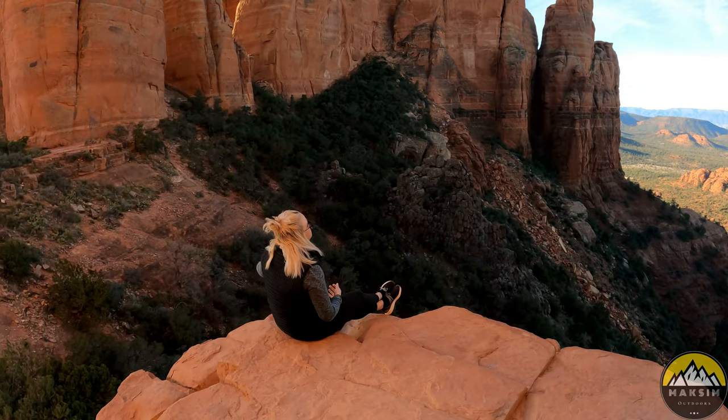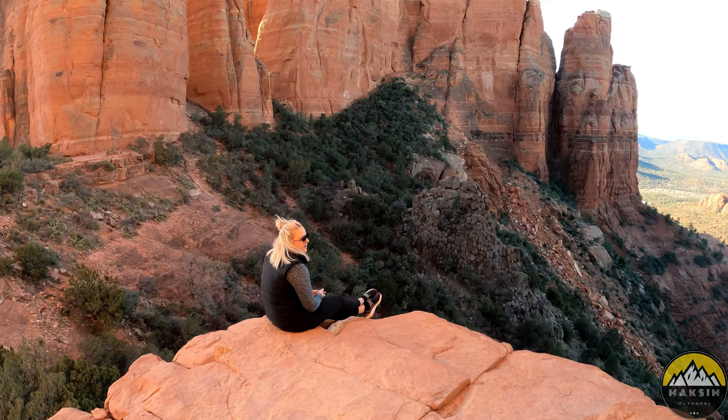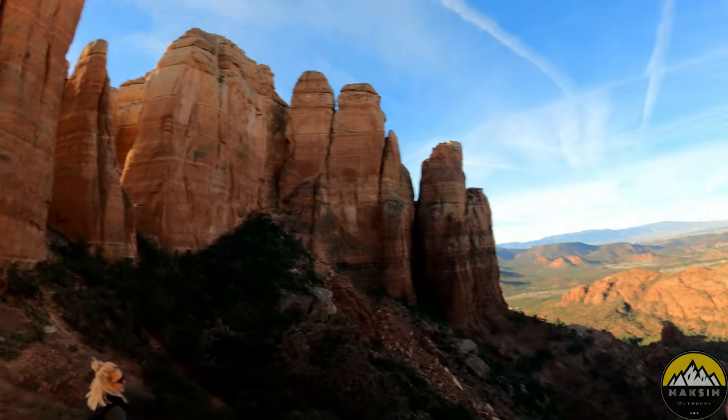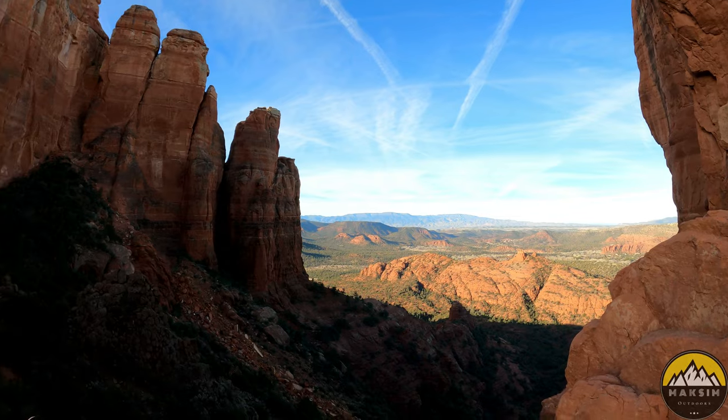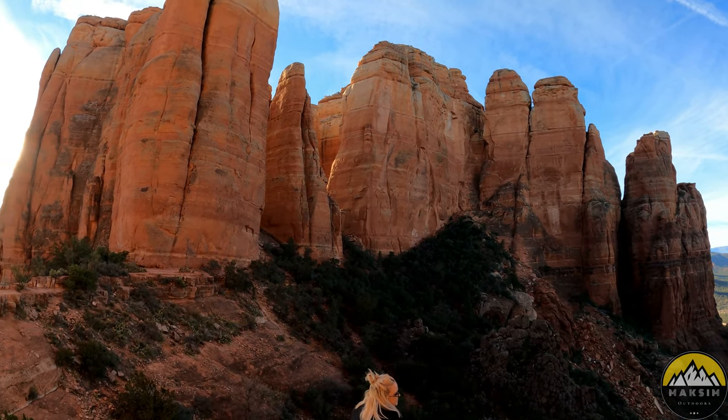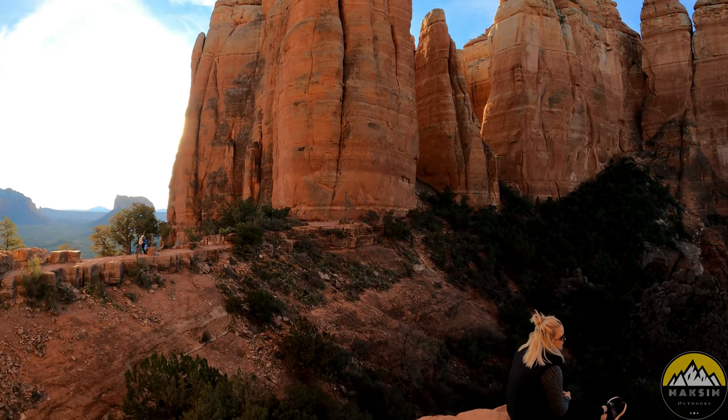What do you think? Gorgeous. You like this more than Devil's Bridge? Yes. So there you have it from Sam herself. Cathedral Rock is way better than Devil's Bridge. I thought they were both pretty awesome, but it's hard to beat this view. And not really crowded at all. I'm kind of surprised.